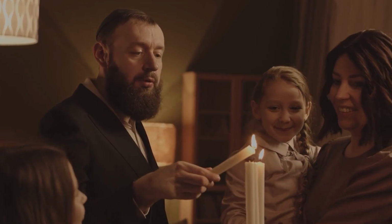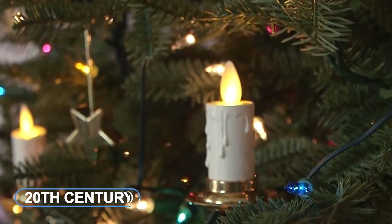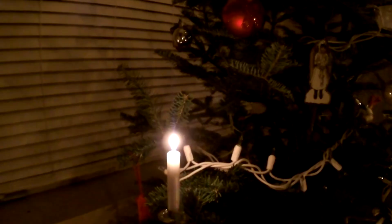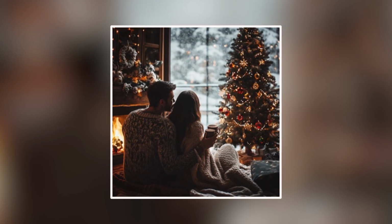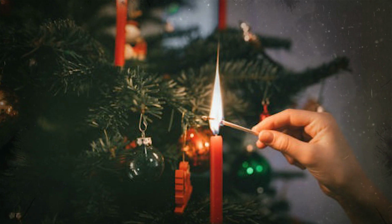Many families kept a bucket of water nearby, ready to extinguish any potential flames. By the early 20th century, electric lights began to replace candles, providing a safer and longer-lasting alternative that still captured the cozy holiday glow. Today, real candles on Christmas trees are a rarity, remembered as a beautiful but hazardous tradition.